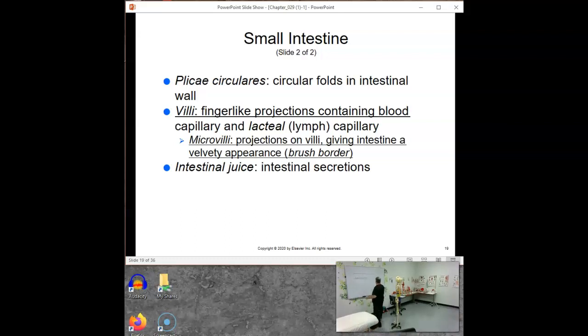So your body, instead of just making a straight tube, what it really did was make something that kind of looks like this. I hope you can see that this line would be a lot longer if I stretched it out, but then it puts all these little bumps on that.